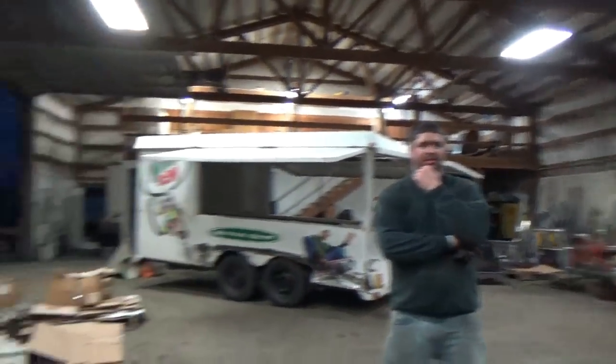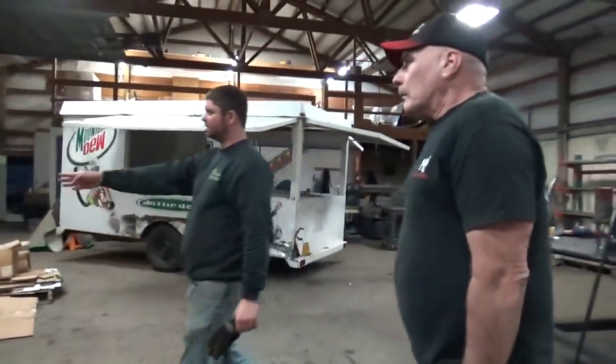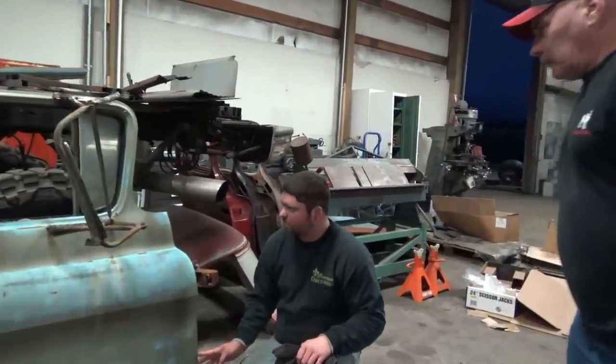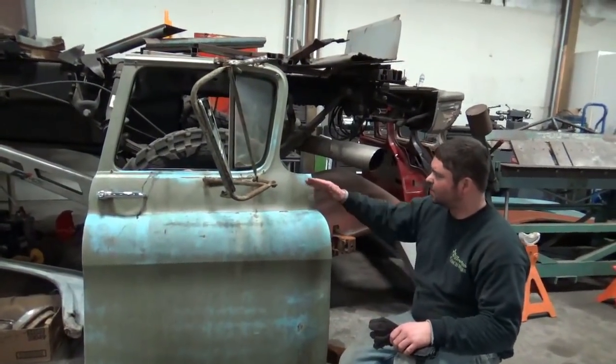Any chunks of skins I'm going to need, I think they're pretty solid. The door shell is probably the biggest thing, just a solid door shell to work with. The plan is what I'm going to do with one of the doors when we get started: I'll grind the edge off of the door skin. I'll pull the entire door skin, probably the entire door skin off. If I don't, it'll be somewhere between here and here.